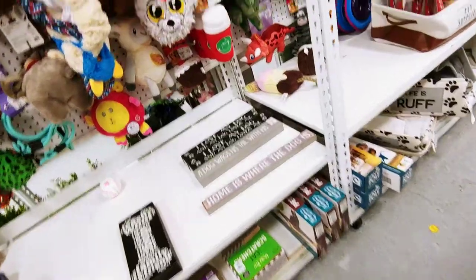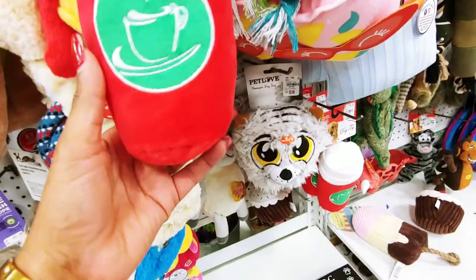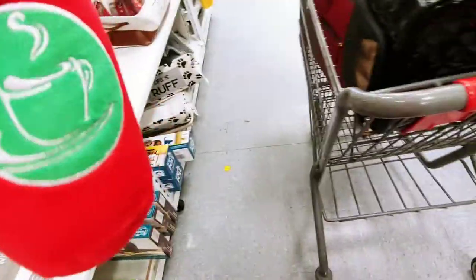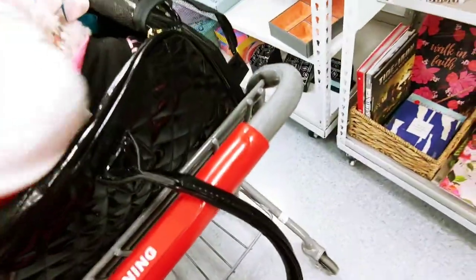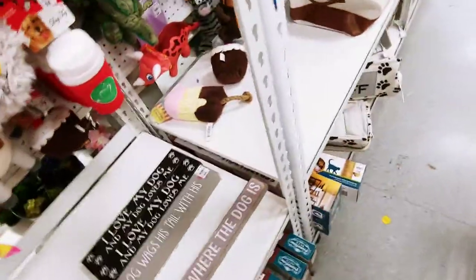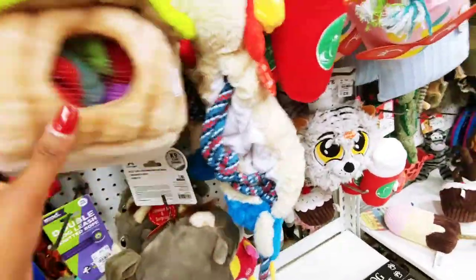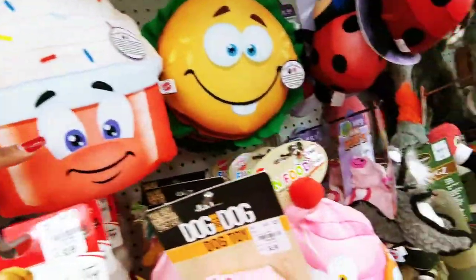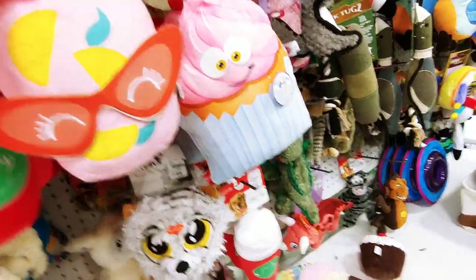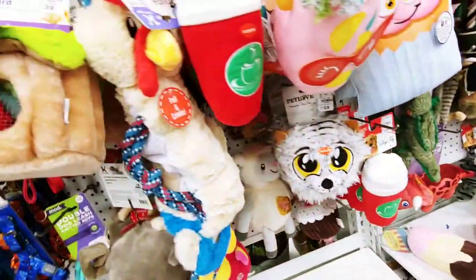That's cute. This is cute, a dog toy. A coffee dog toy. You like this? Look. No reaction. This is a good deal. Good deal, Coco. $3.99. Cupcake. This is cute. Dog toy. That coffee one is cute.